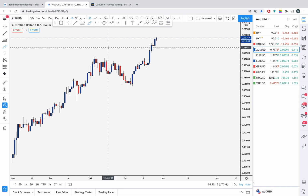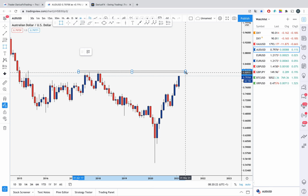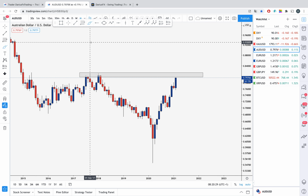Let's go to AUD USD. Now this pair is crazy bullish. I mean, we're approaching right now the next level of resistance where, yeah, we could then afterwards expect some sort of retracements. Okay, this is going to be the plan for the AUD USD.